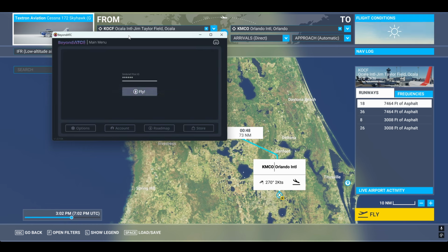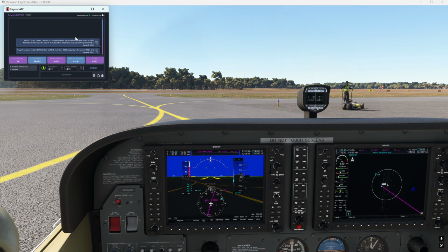Roger, clear to Orlando Airport. Radar vectors, then as filed. Maintain 4,000, expect 5,000 10 minutes after departure. Departure frequency 118.6, squawk 6552 for Echo November Tango. Bravo Romeo Echo November Tango, read back correct. Call me back when ready for start or taxi.